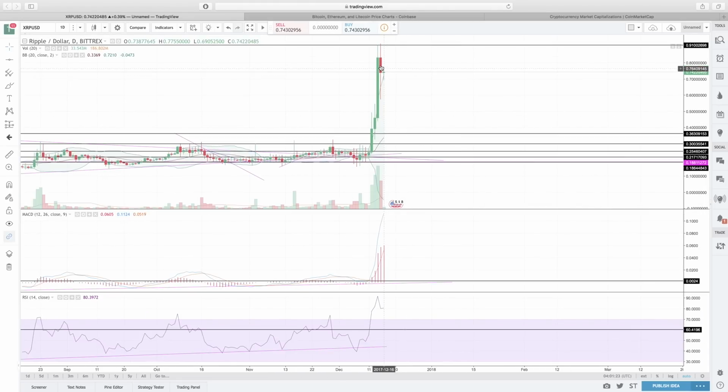So got a pretty big pullback yesterday after our massive increase, and we did put in a bit of a double top. So we went all the way down to 57 cents, bounced very strongly off that actually. You can see the long lower wick here, which means that buyers did buy up those price levels. And we kind of are bouncing off the upper Bollinger Band here with our current candlestick, putting in a doji candlestick. And from here, it's pretty hard to say what's going to happen next, right?